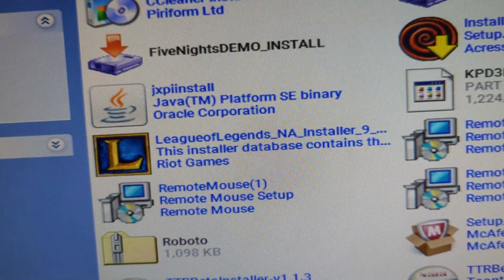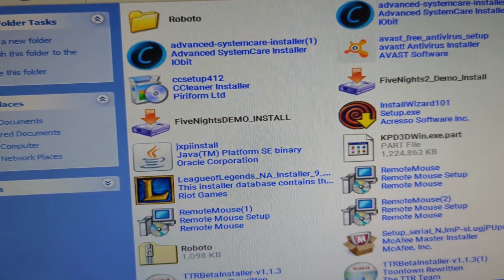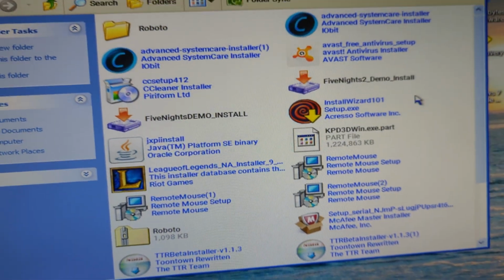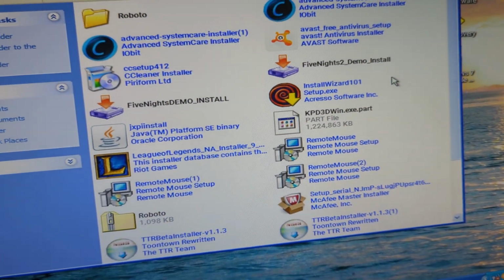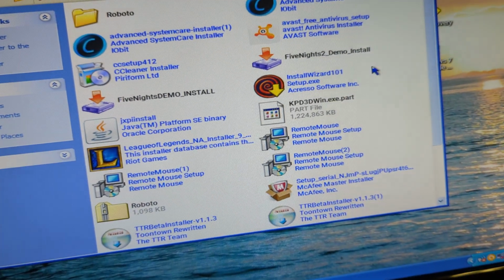League of Legends. Who would download League of Legends? I don't even play that game, so I'm guessing that was someone else that used the computer, probably my stepsister, because I know she did use this computer and tried to play some games on it, so she probably downloaded it.